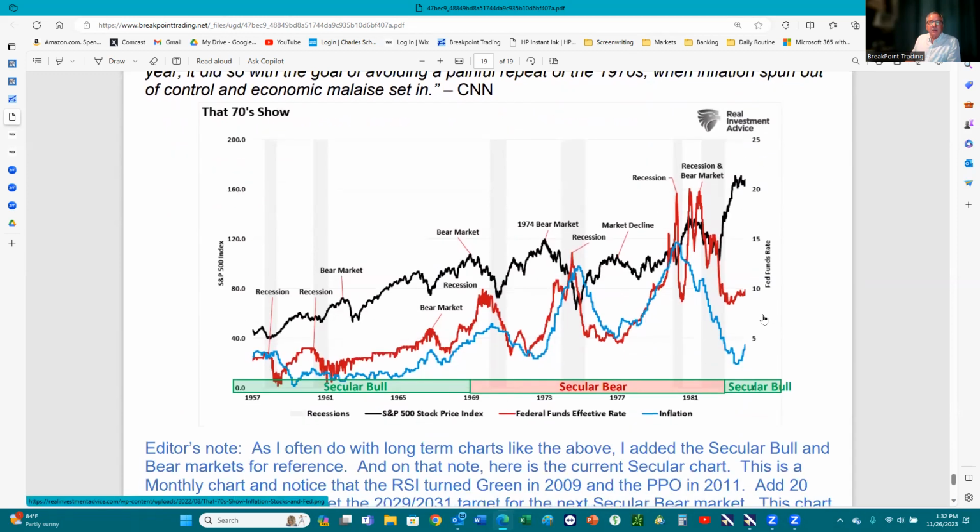says that 70 show. So this is in the newsletter and you can get this for free, but I added in down here, this goes back to 1957, but it only ends in 1982 roughly. So I added in the secular bull and bear markets that I always like to see because they have a significant effect overall on what happens.